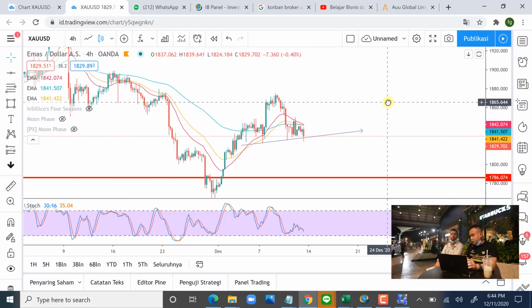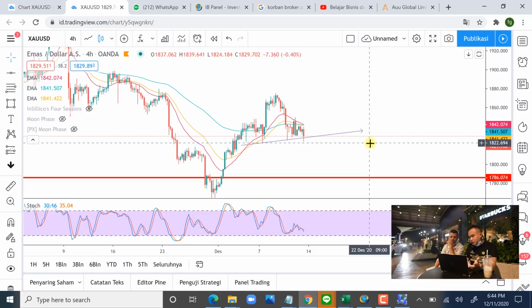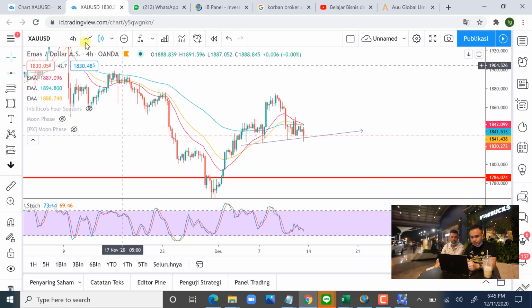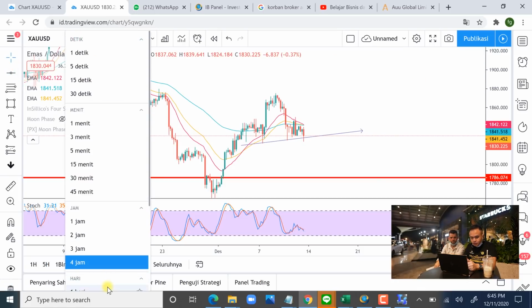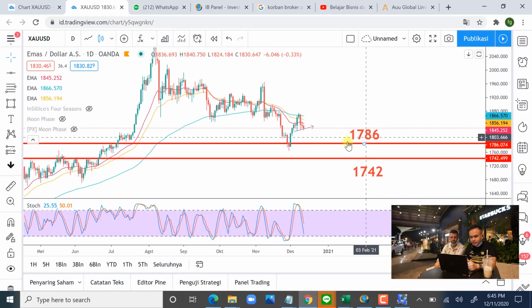Speaking about the price action, what do you think? Like we said before, the big head and shoulders, obviously. It's very obvious, right? And let's take a look at the daily chart. We put 1786.